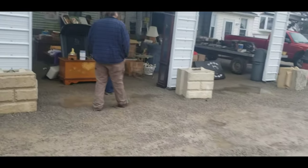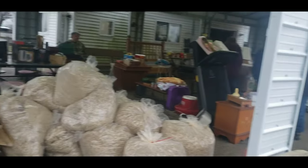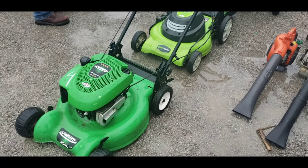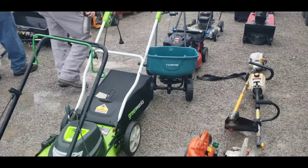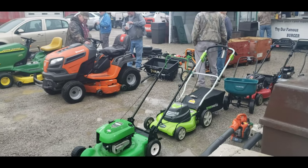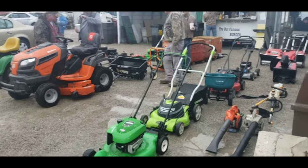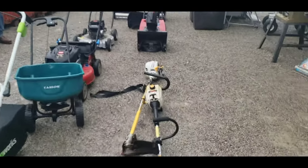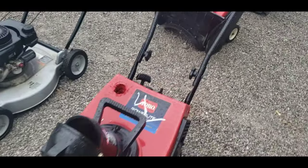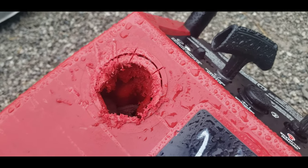What do we got across the way? Well, I'll be. What they got going on in there?